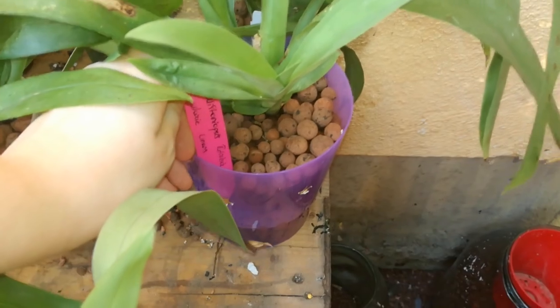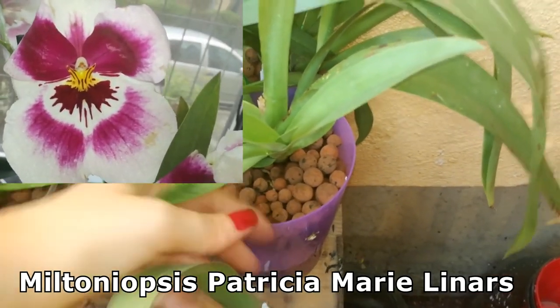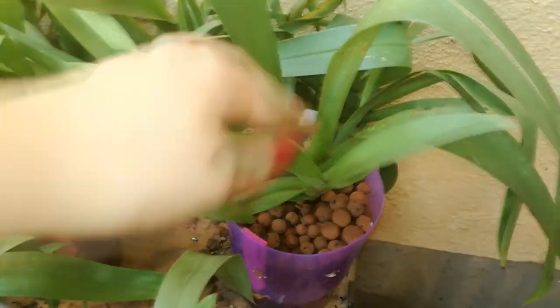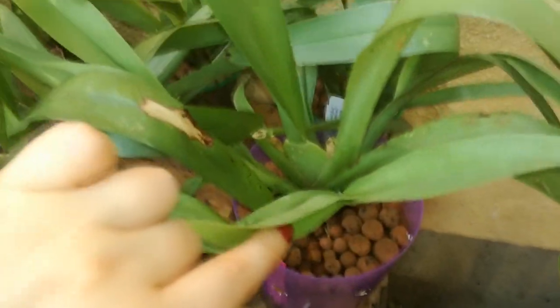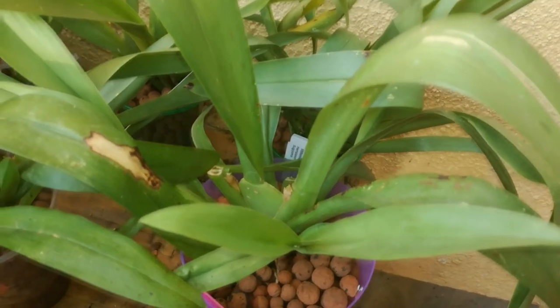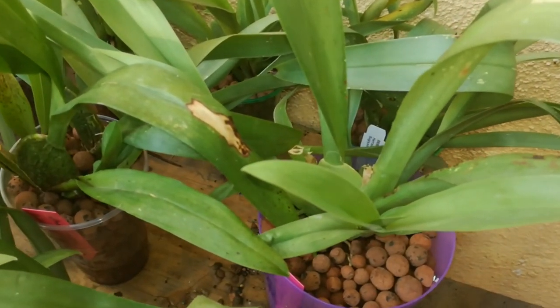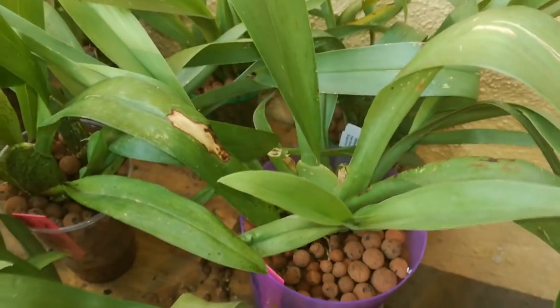Here we have Miltoniopsis Patricia Marie-Lenars. This orchid was in bloom in late spring, and right now it's pushing up this new growth, which is looking very, very good. The pseudobulbs are very plump, and this orchid actually has a ton of roots. This was one of the most healthy Miltoniopsis I ever purchased. I really, really like Miltoniopsis and their blooms, and yep, I was very lucky with this one.